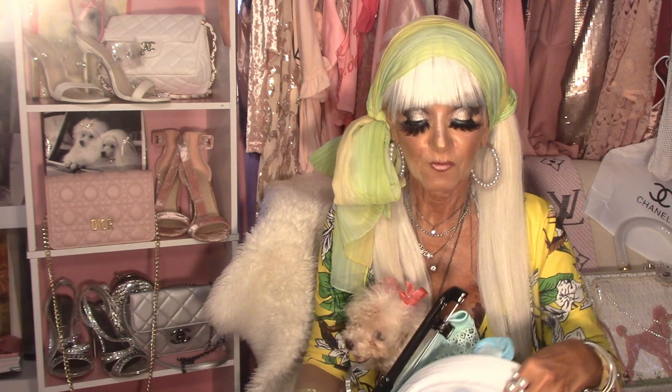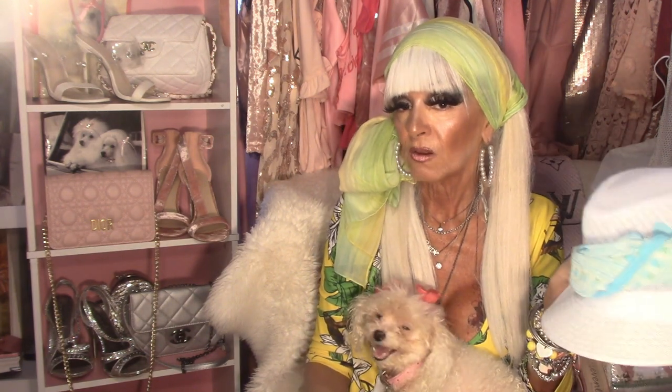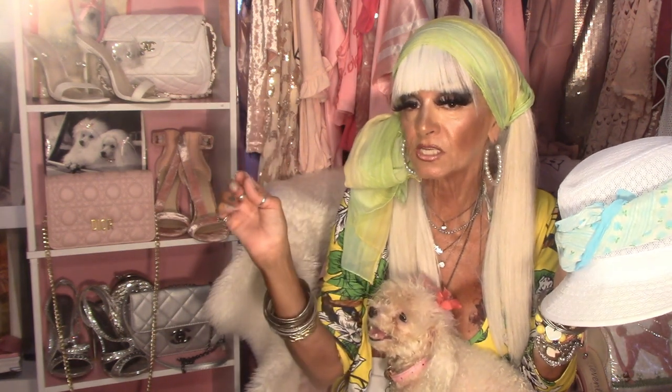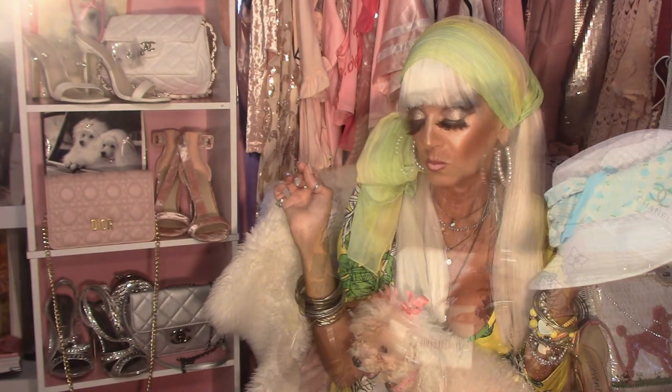So here you have a whole look. And of course, you can go right from the beach, right from the resort, right to dinner, cocktails, and a sexy night out on the town.